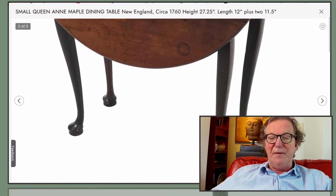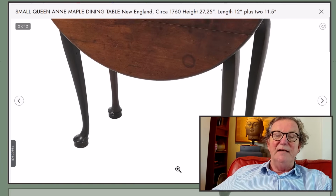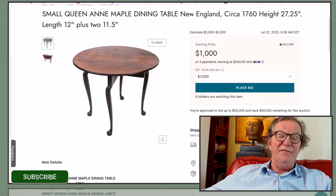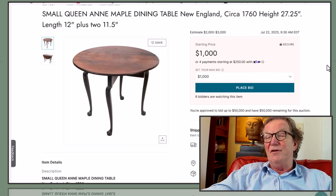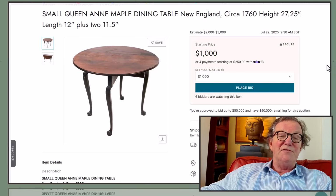It's got its original pad feet under the Queen Anne feet, full height. Often those are all chipped off down around the base at this point, but it's a great example. There's another look at it and so forth, and it's fairly small. This is a very small table. It only measures about 35 inches in width. So you could use this table if you had this in your house. If you have a small kitchen or a small eating area somewhere, and you've been looking for the perfect table, this would be it. It's got a great atmosphere to it.